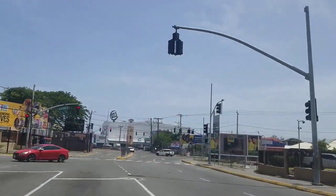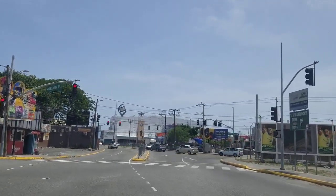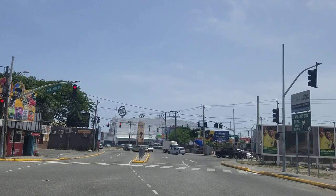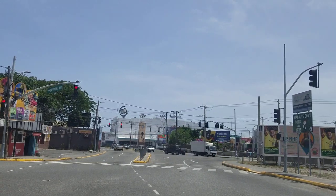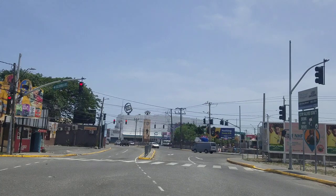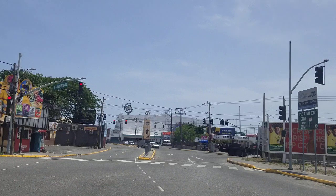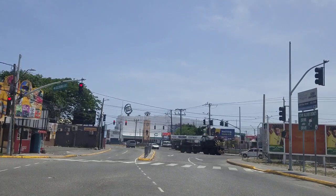Alright, so this is now the Crossroads area, the heart of Crossroads. Now Crossroads got its name because this is where four main roads intersect. We are on Old Hope Road. To the left is Caledonia Avenue. To the right, that's Halfway Tree Road. And if we continue going straight, we go onto Slipe Road.